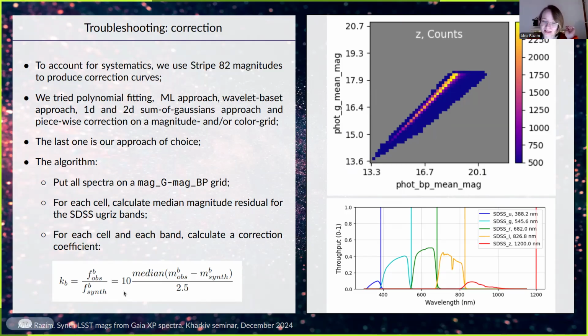And using a pretty simple equation, we are calculating the correction coefficient for the magnitude, or for the fluxes, it doesn't matter, from this median residual. So we are getting 5 correction planes, where each source has a coordinate on this plane, and from this coordinate, the 5 correction coefficients are determined.